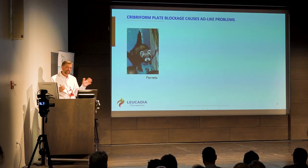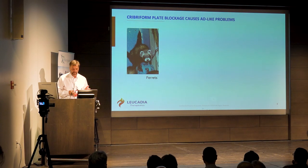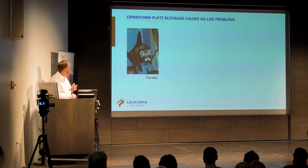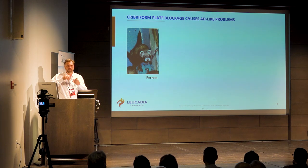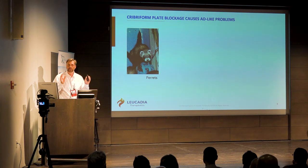Okay, so to test that, we did an animal study. We took some ferrets, and human neurosurgeons involved in this study with us made a little hole in the snout, pulled the tissue off of the cribriform plate and sealed those apertures with dental cement, and sealed it up, and they were fine.